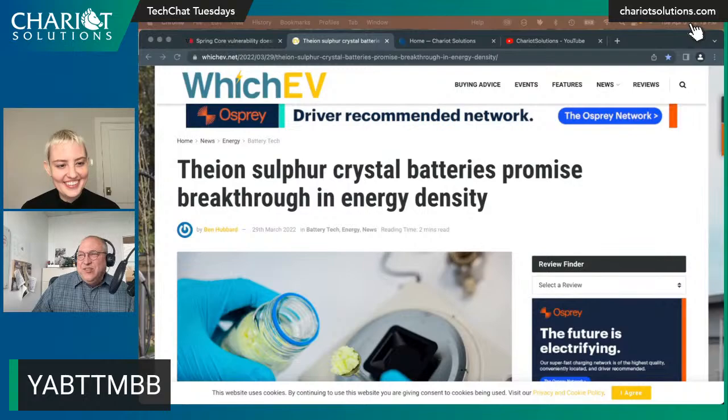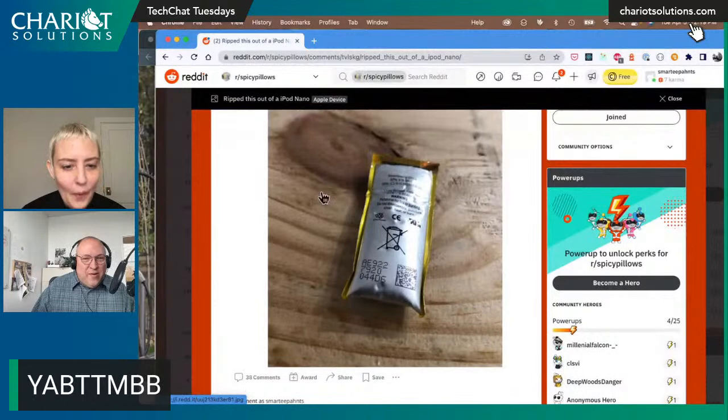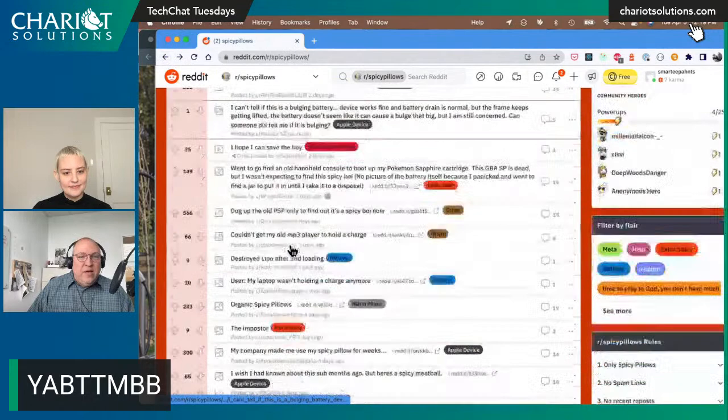This is worth seeing just because it's kind of hilarious. Here is the spicy pillows Reddit. Mild spice, just a tiny battery. For example, rip this out of an iPod and there is a spicy pillow. Now imagine you have a car with hundreds of these little batteries in it, all put together in a pack on the floor where your foot is, all the way to the trunk. And imagine one of them starts to swell. That's the danger. And it's not just the Chevy Bolt. All EVs have some level of potential for this to happen. But point being, it's kind of a big deal.